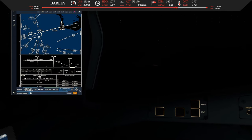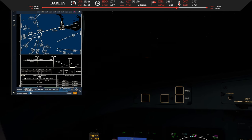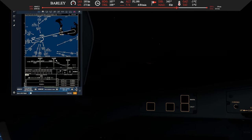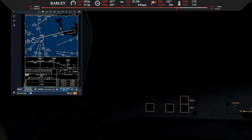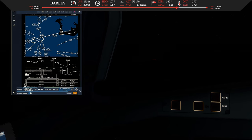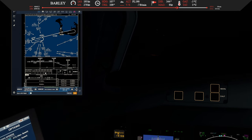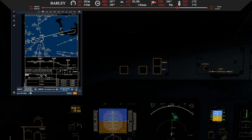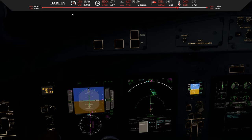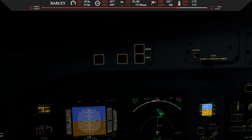Along, we're going to configure it Mobix. Be configured by Sasser, 3-degree glide, which we'll manage with vertical speed. And at about 120... Charlie 01, descend and maintain 9,000 feet. Descend and maintain 9,000 feet, Charlie 01.